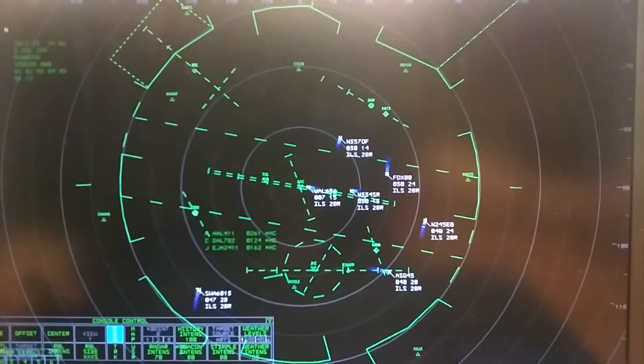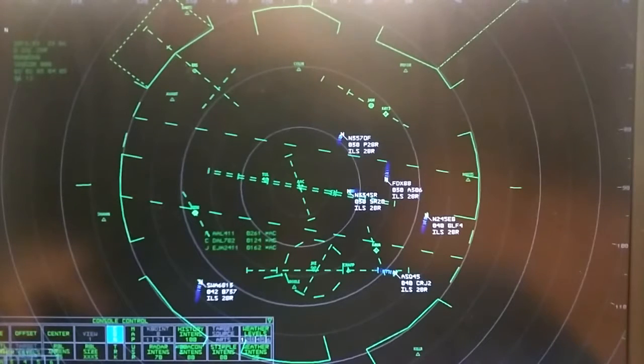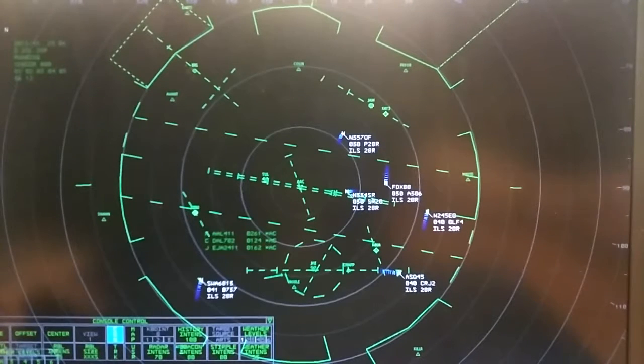AC-45. November 7 Oscar Foxtrot, turn right heading 100. Roger, turning right heading 100, Arrow 7 Oscar Foxtrot. AC-45, turn left heading 010. Roger, turning left heading 010, AC-45. November 5 Echo Golf, descend and maintain 3,000. Roger, leaving 4,000 feet, descend to 3,000 feet, Gulfstream 5 Echo Golf.